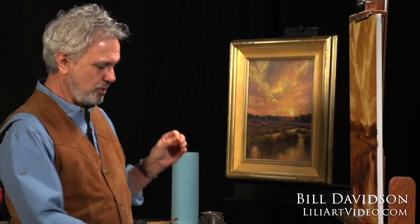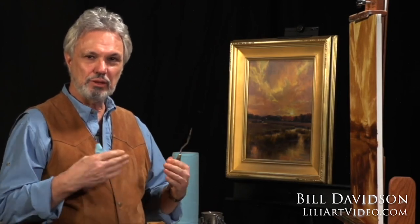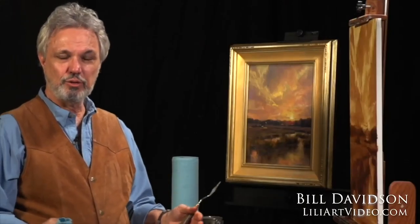Now, since all colors are relative, it's very, very difficult to actually paint color or mix colors separately unless you're really looking at them next to each other. Now, I was going to talk about the other way, but first let me explain how you build a puddle and what you think about with colors.